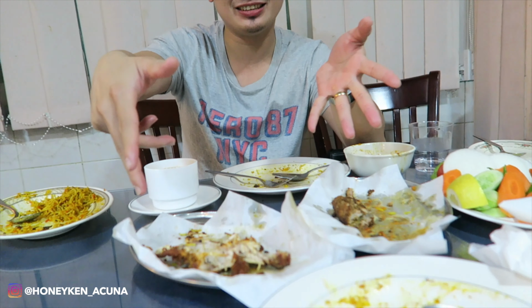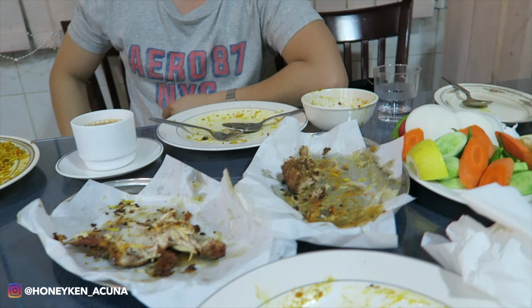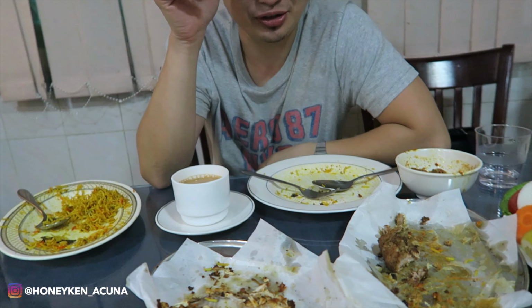This is how you eat Pakistani foods sometimes, guys. Really nice. Yan guys, so we're actually done now eating. Grabe, sobrang busog. May natirang konti ng butter chicken kasi normally yung ginagawa ni Mrs., nagtatake away siya lagi para meron siyang pagkain for the next day kasi sobrang sarap talaga.